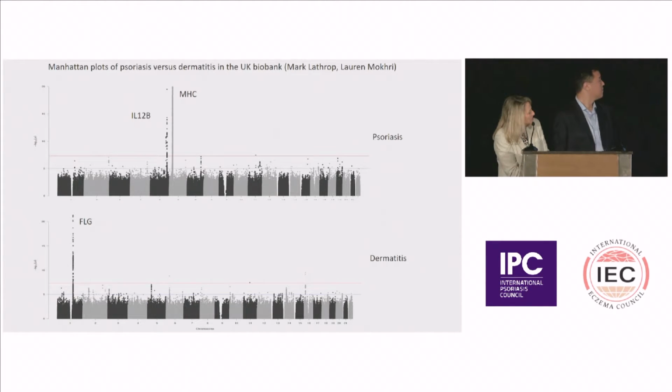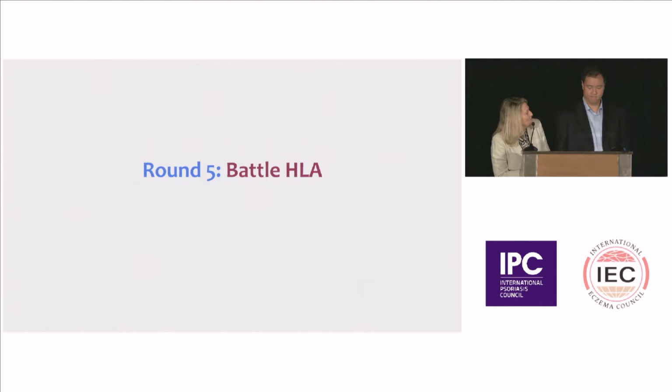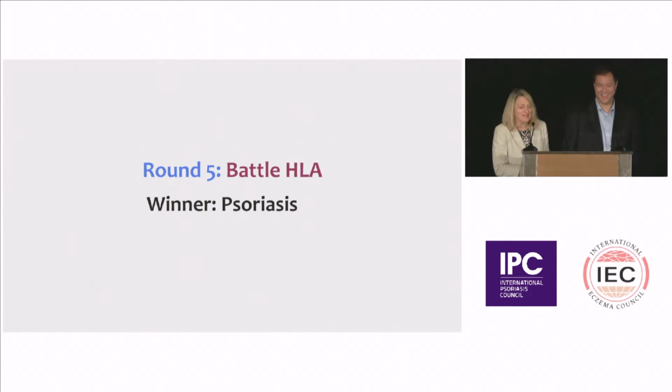And then with dermatitis, there's very little evidence for association with the MHC on chromosome 6. And then, of course, this very strong hit on chromosome 1, where filaggrin resides. So you can see the big difference in association with psoriasis versus atopic dermatitis. The strongest hit in psoriasis being HLA-C or CW6, and with atopic dermatitis being filaggrin. And in either case, the reciprocal does not apply. So in the battle of HLA, I have to concede to Wilson that psoriasis is the winner.